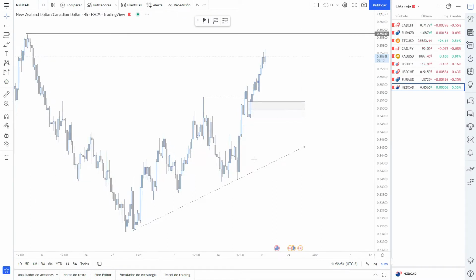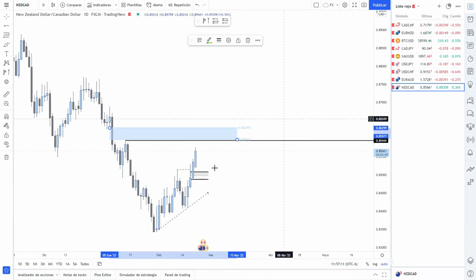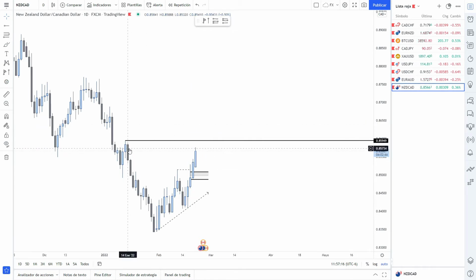So here's the thing. Right now, the market is getting close to this daily supply area. Why do I think this daily supply area will not hold? Because we have inefficiencies, we have imbalances up there that might get fulfilled by the price. So I believe this daily supply level will not hold, so I will not be looking for short opportunities at the moment. We also have some supply levels below here, which didn't work either.